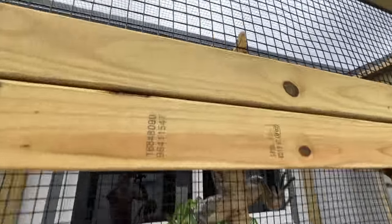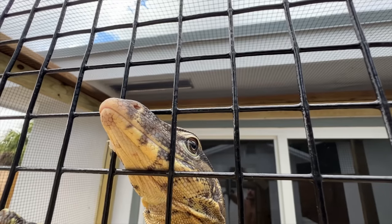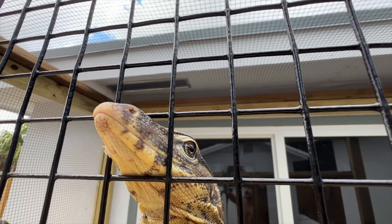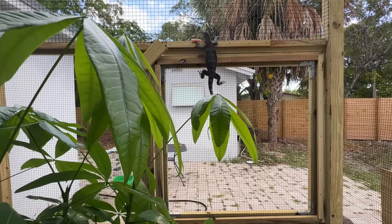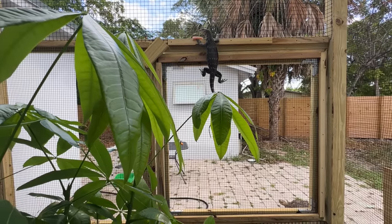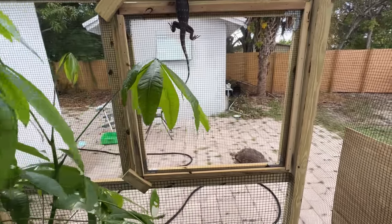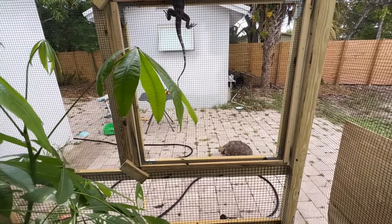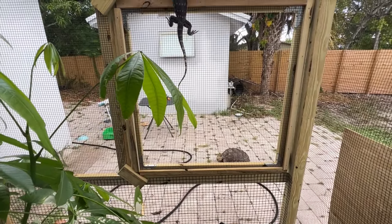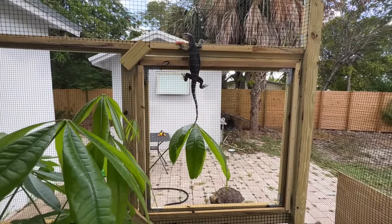Ooh, my friend. Hello, sir. How are you? What a handsome lizard he is. Man, he freaking rules, dude. What a beautiful scene. We got Littlefoot up there with a snack, vibing in the trees. We got Bob walking by, just being handsome. It is so cool that this is my freaking backyard, dude.